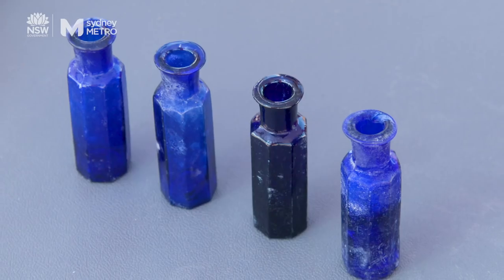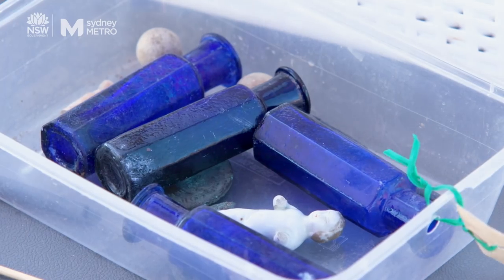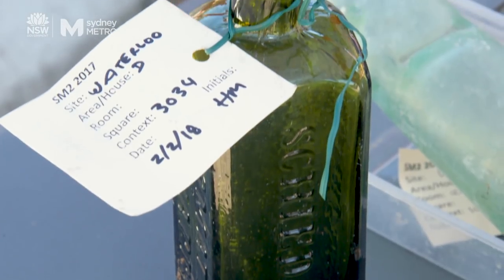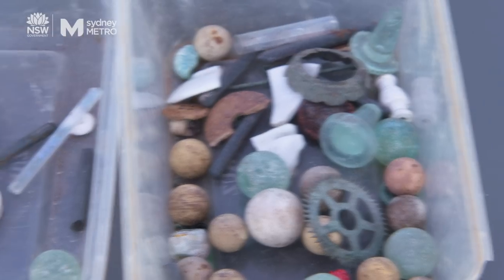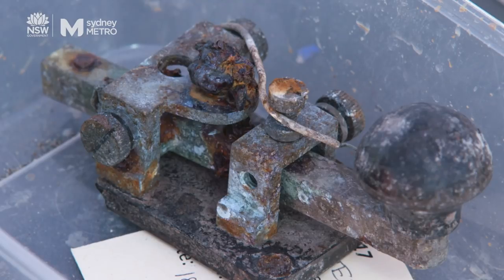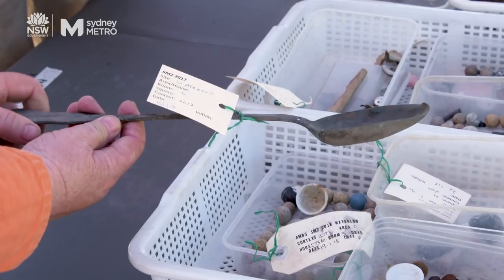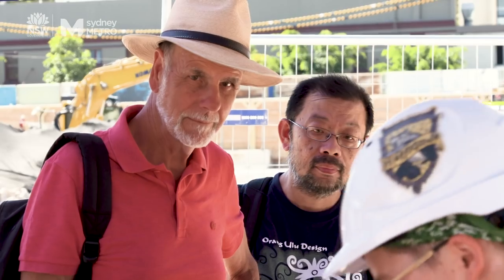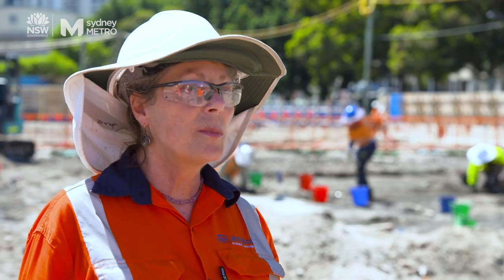I was really impressed by all the glassware, the medicine bottles, the little blue ones. I just think it's crazy how things that are glass and so incredibly old are still completely intact. Everything will be processed, everything will be cleaned and analysed. And then, after the project is finished, exciting things will be put on display.